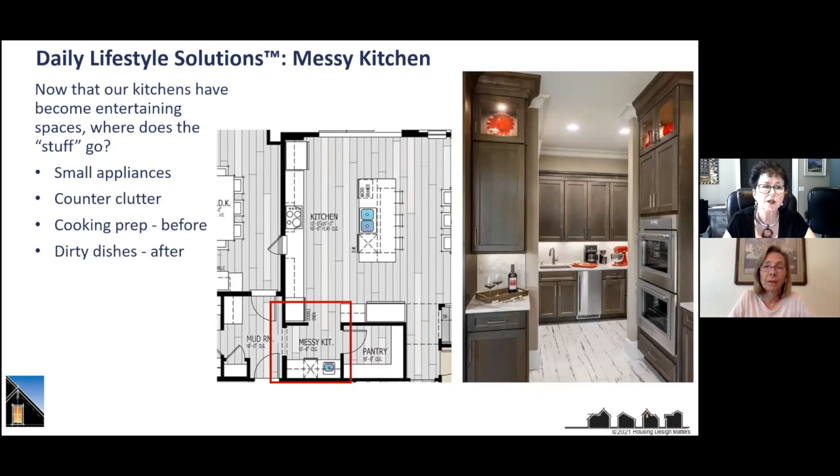But it also could be, if you're entertaining, that the food prep goes there beforehand, or perhaps if you don't want your company doing your dirty dishes, you throw the dirty dishes there, but that wouldn't happen in my house.